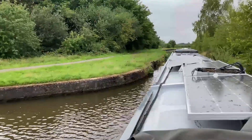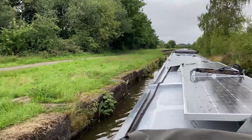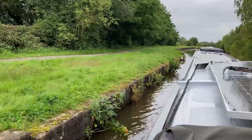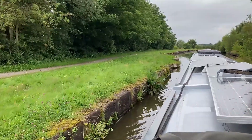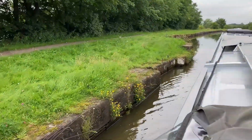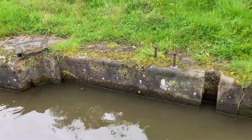And the reason the pub's called the Dover Lock Inn is because we're just going through what used to be Dover Lock, or the remains of it. Because over the years the coal mines that were dug have started subsiding, it's actually affected all the water levels on the canal, and as such this lock now is no longer needed and has been removed. But you can still see signs of where the lock gates used to sit, just here, and the bearings for the locks gates themselves, long gone now.